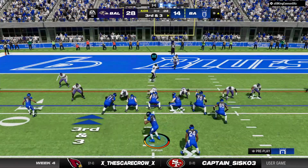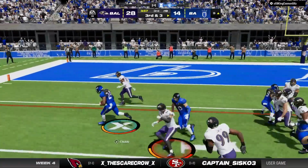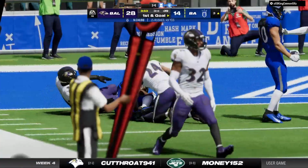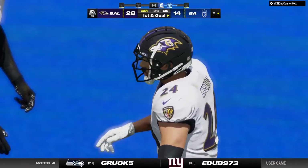Now Watson, he's going to move him around. They'll run for it. Here's Chubb. And he will have the first down before he's brought down at the 3. 49 yards on the ground for him now as he's done that on 15 carries.